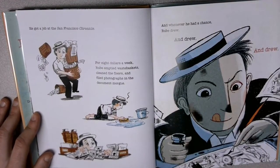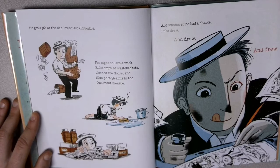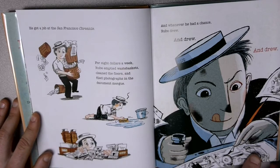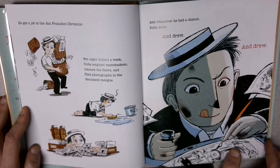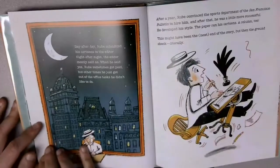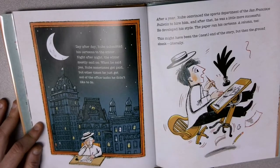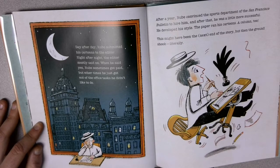So he got a job at the San Francisco Chronicle. For $8 a week, Rube emptied wastebaskets, cleaned the floors, and filed photographs in the document morgue. And whenever he had a chance, Rube drew and drew and drew. Day after day, Rube submitted his cartoons to the editor. Night after night, the editor mostly said no. When he said yes, Rube sometimes got paid, but other times he just got out of the office tasks he didn't like to do.